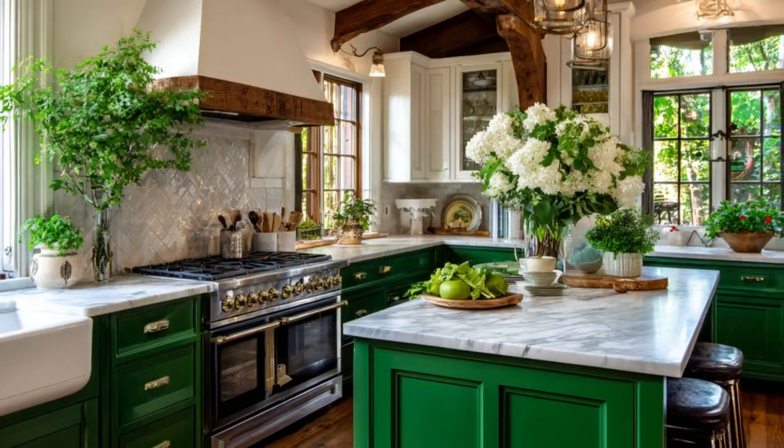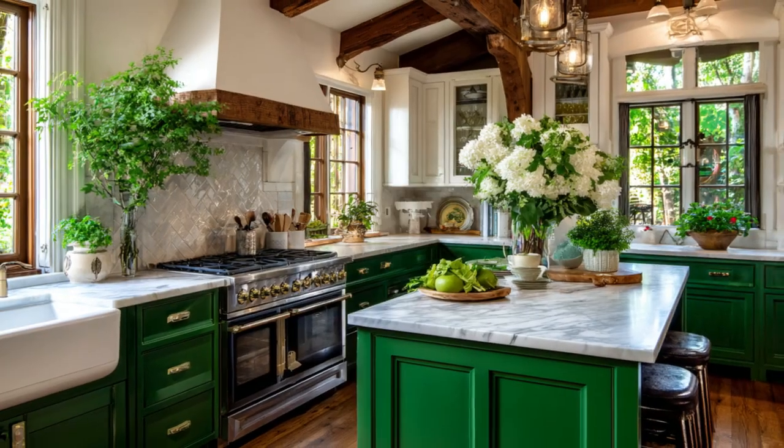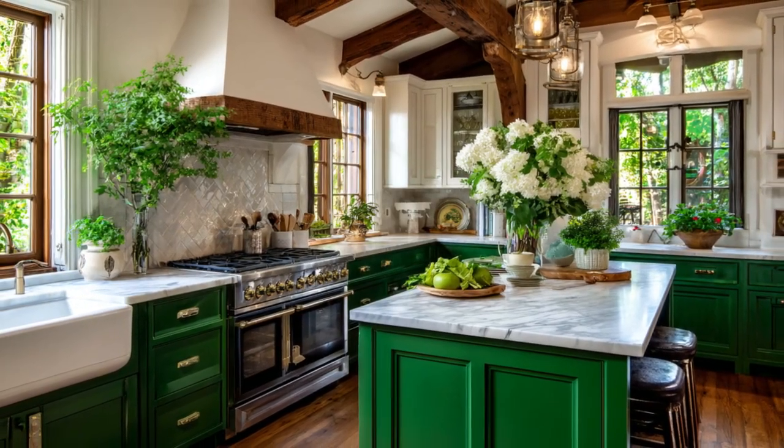The goal is to make the kitchen feel like the heart of the home, with lighting that emphasizes warmth and functionality rather than boldness.